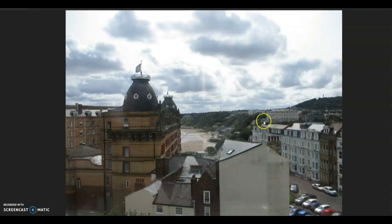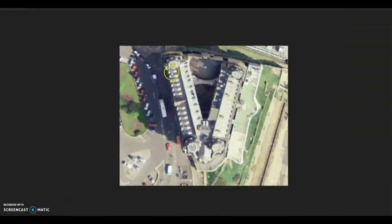Now all these properties here and all the ones along there that face out onto the ocean are all the same with underground levels, which makes no sense at all, really. You know, it's prime property, it's overlooking the North Sea, so why do you build levels below ground? It's just beyond me. This is the view from the top.